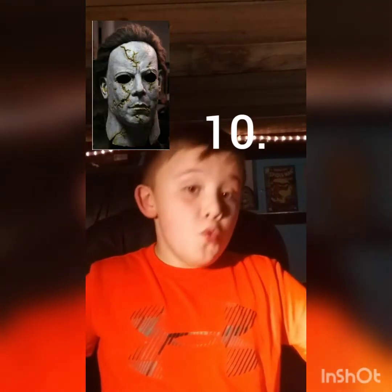But next on the list, put your hands together for the Rob Zombie Halloween mask. It's actually a pretty good mask. From here on out, it's good masks, like good to great. I do like the rotting away aesthetic of it. It's a pretty cool thing, actually.